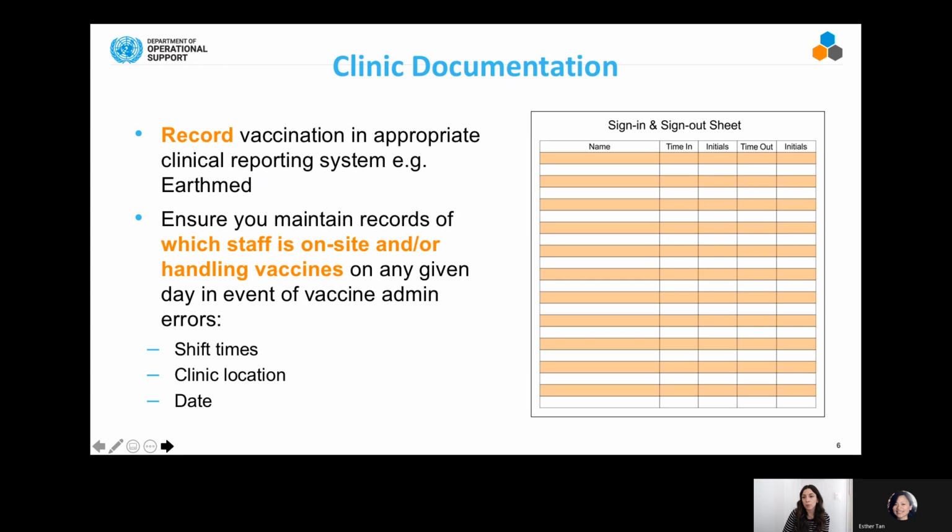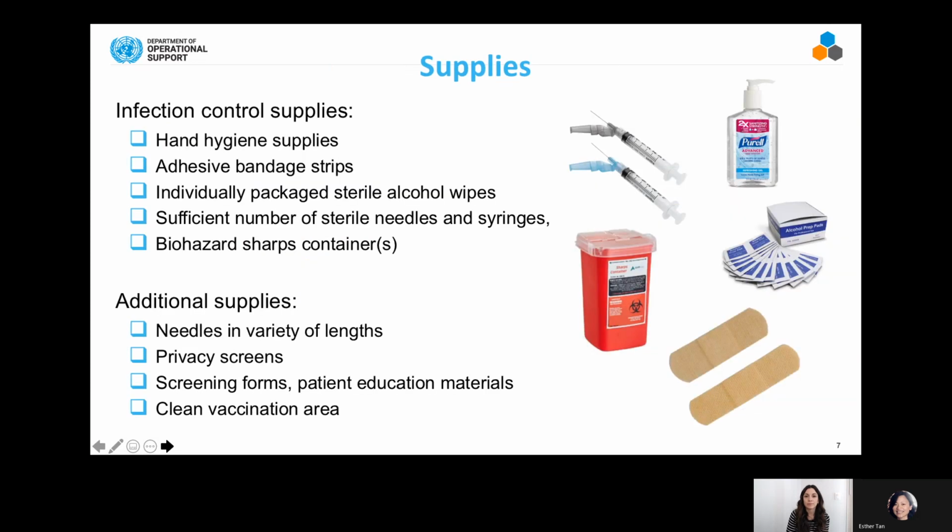I think it helps for good reporting and is easy, and you might already have certain protocols in place for signing staff in and out, but it's important to keep these records, and it should include the shift time, the clinic location, and the date.